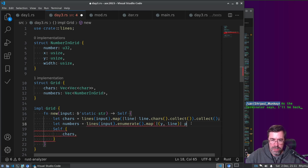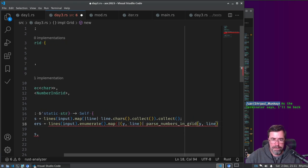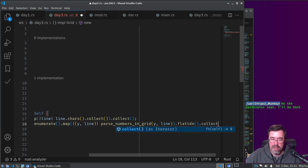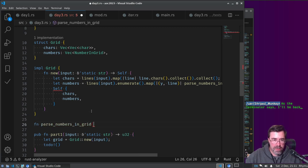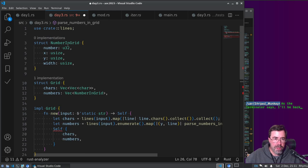So this is like parse numbers in grid, Y and line. And then assuming that that gives us an iterator of iterators, we should be able to flatten and then collect to put up the numbers there. So I just need to have a parse numbers in grid function to do this part. Function parse numbers in grid. It's given a Y, which is a U size, and a line, which is a static string. And it's going to give us some iterator where the item is a numbering grid.